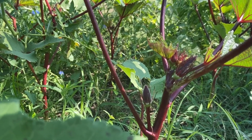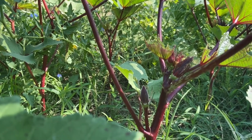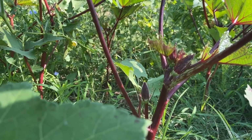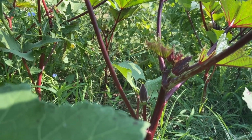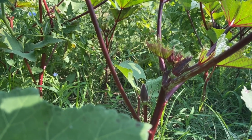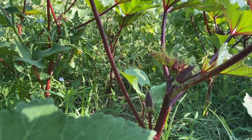So don't mind the weeds. You know, we're not Pinterest perfect around here. But look, it's a baby okra. It literally is the little things that bring joy in a garden. It's the first okra of the year and I am excited. Now it's time to read.